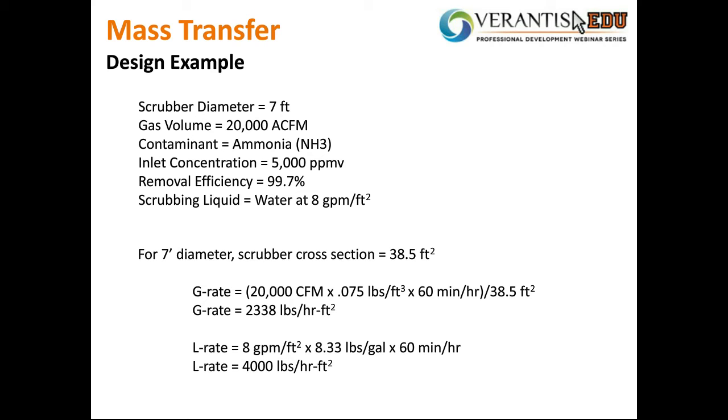So in order to use standardized HTU curves, we need to calculate the gas and liquid mass flow rates based on pounds per hour per square foot of the cross-section of the tower. So the cross-section is 38.5 square feet, and basically we're converting the CFM and the GPM using density and the cross-section into the gas rate and liquid rate for the HTU curve evaluation.